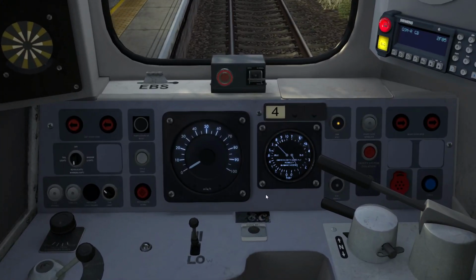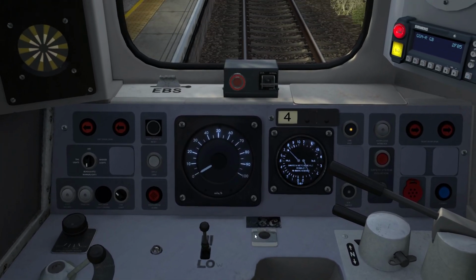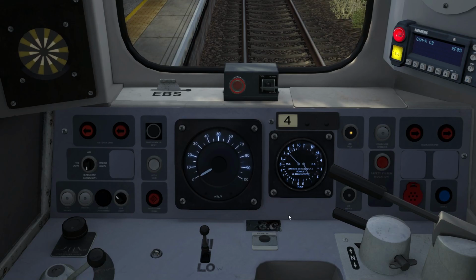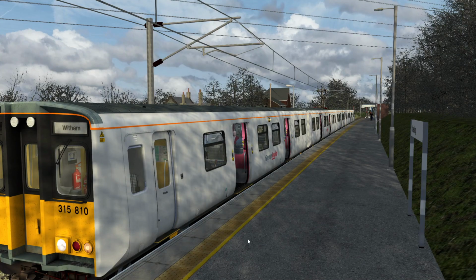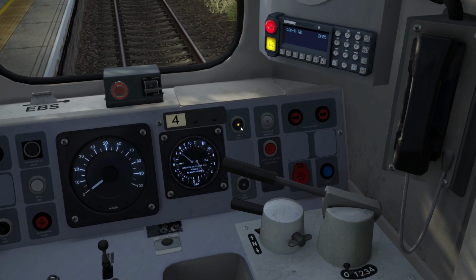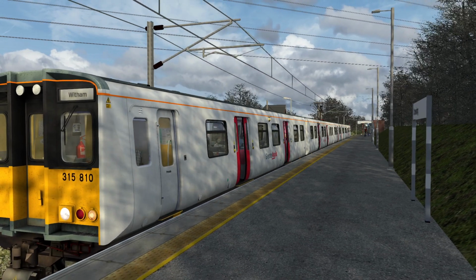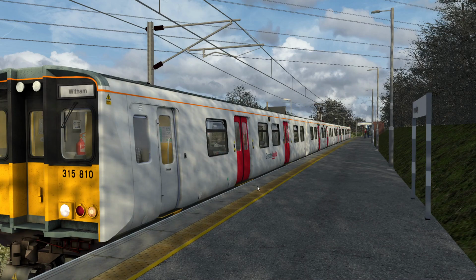There we go. So quick capture whilst we sit here. So we've got a speedometer, door open left, door open right, door close button, sanding button, headlight controls, cab light, windscreen wiper, Westcode 3-step brake, 2-tone horn, speedometer, standard brake indications, bell, which I can't give because the doors are open. Line light, VCB light, part of train length counter.